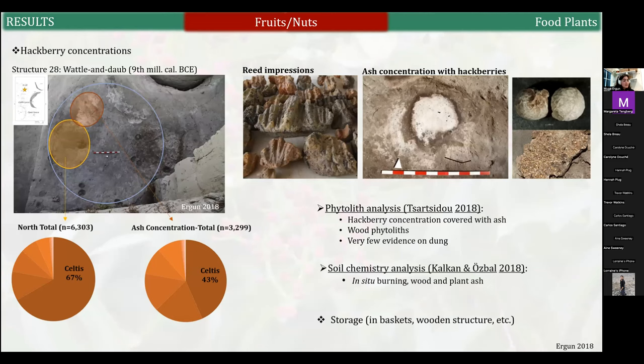Although rarely, nuts and fruits, like in this example, can occur in high concentrations in relation to well-defined archaeological contexts, or they can help us to define an archaeological context. You see that on the floor of a burned and collapsed woodland dump structure from level 5, in two locations, we found high concentrations of hackberry fruit stones. The majority of them were whole, as you can see on the far right of the slide. There are two small pictures. We think that they were stored in this location within the structure, which is also supported by phytolith and soil chemistry analysis.